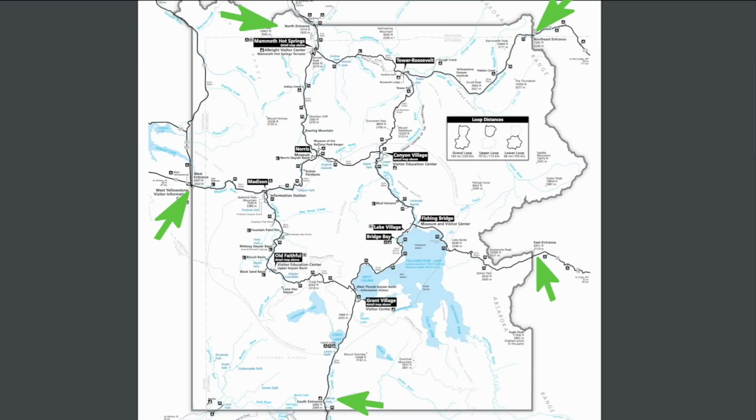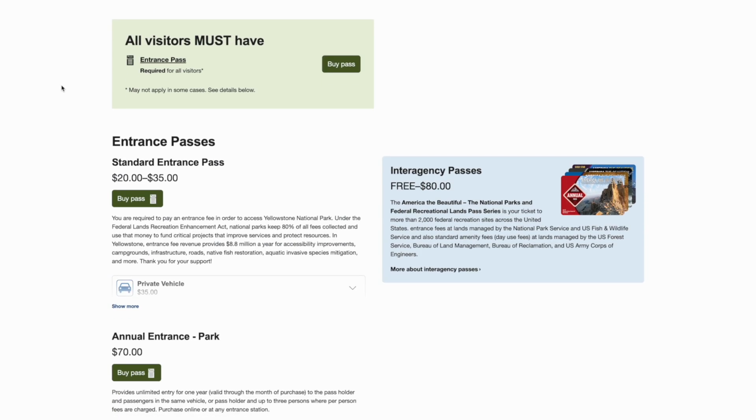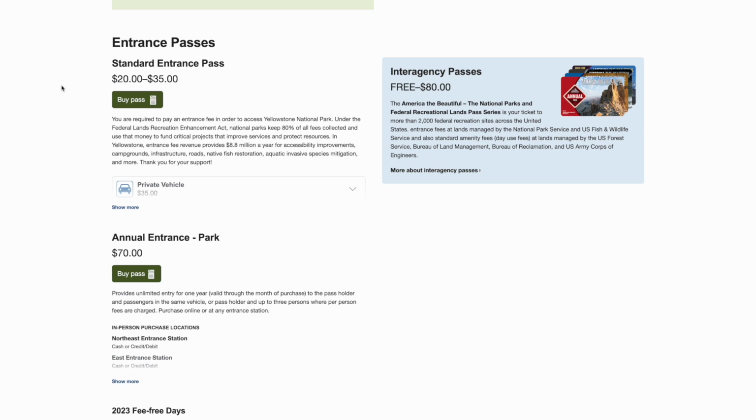The reason visitors stay in the park and not outside is to save time going through the 5 entrances. Depending on when you're traveling, there could be a long wait getting through whichever entrance you're using. There is a fee to get into the park, and you can buy passes online.